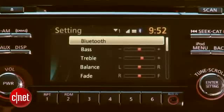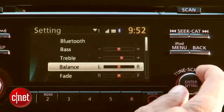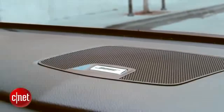So we do have Bose sound on this guy. It's not terribly fancy. There's no fancy DSP in here. It's just bass, treble, balance, better speakers, better amps. I see a center channel up there, for example. So overall, a very successful interface, except in one area.